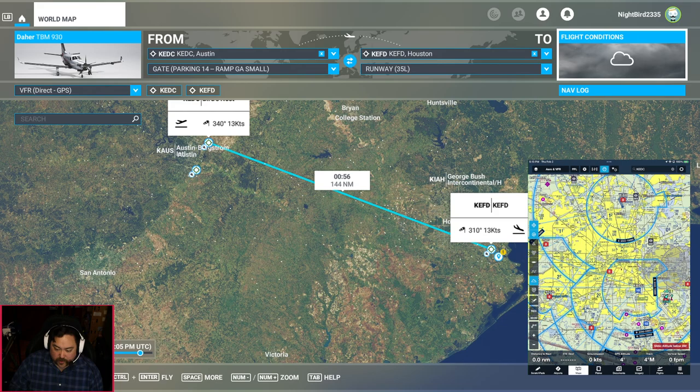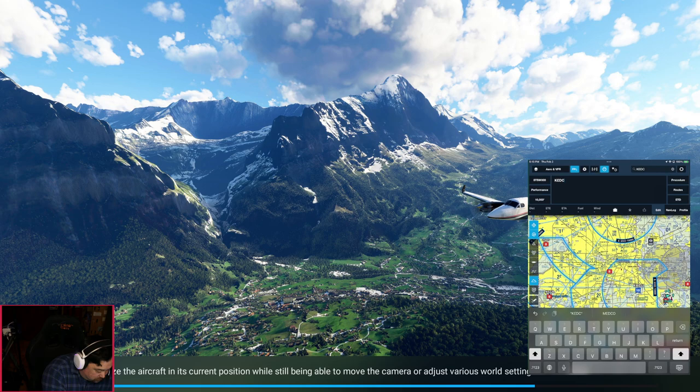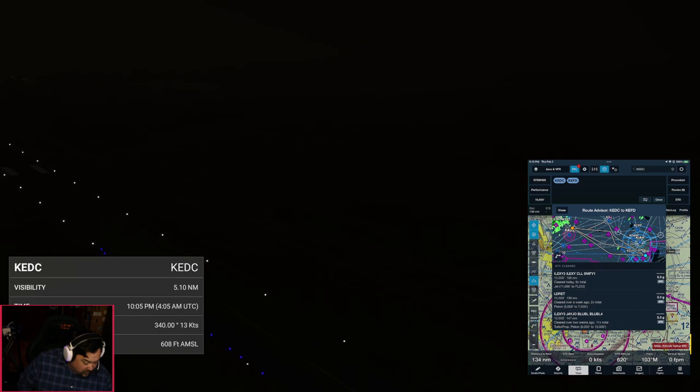While that loads in, let's go ahead and take ForeFlight here and let's pick our route. So KEDC going to KEFD, right? Yeah, EFD, Echo, Fox, David, return. And then I'm going to hit the procedures button, or the routes button, I should say. So, route advisor, we are ready to fly.